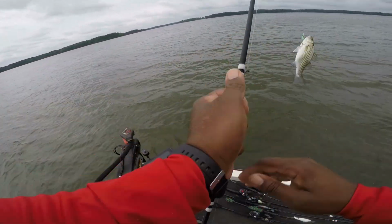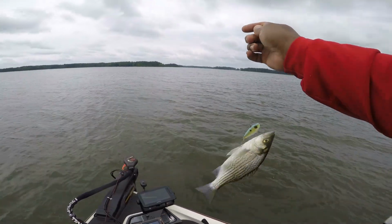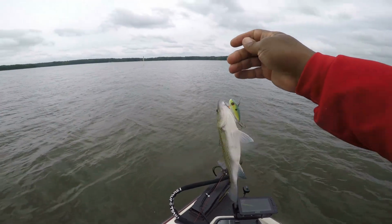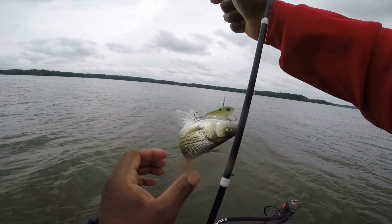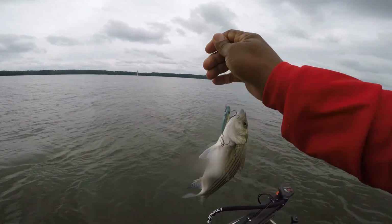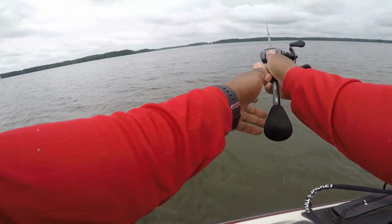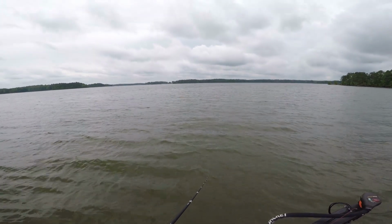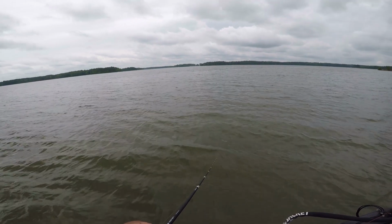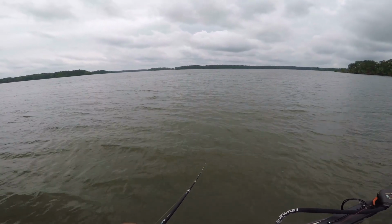Ah, it's a hybrid. All this is good for is getting a hook in your hand. Calm down. Calm down. You're not gonna get me today. Like I said, I need that Spot-Lock so I can stay in one spot. Anybody want to donate a Spot-Lock, I'll sure take it.